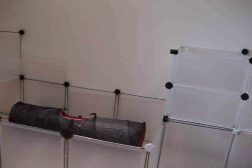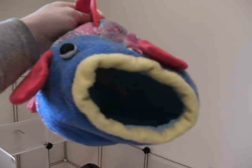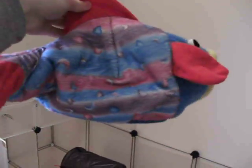This area up here now, instead of being the kitchen, is going to be a little cosy area. I'm going to put some fleece up here and some beds and stuff, like this little fella by here. This was my other piggy's favourite bed. Look at him. He's fantastic, isn't he?